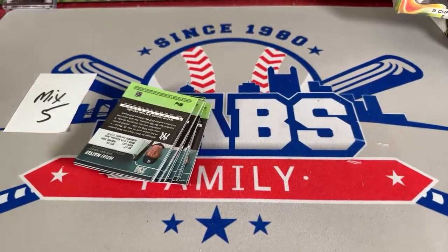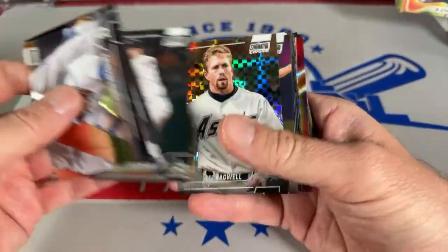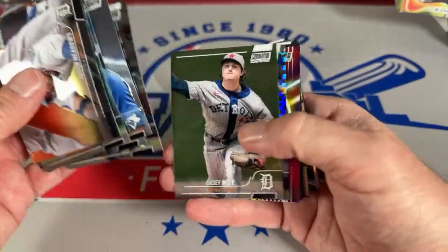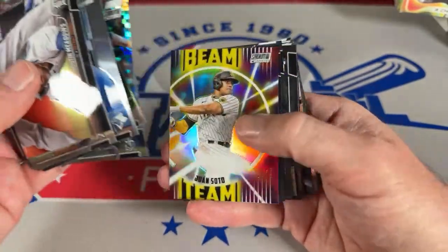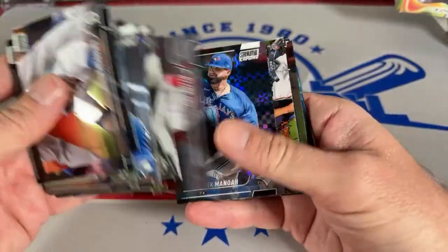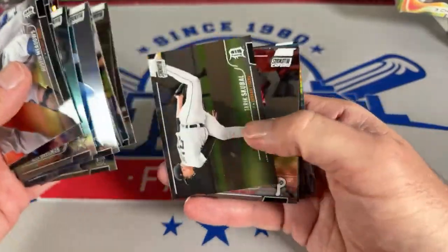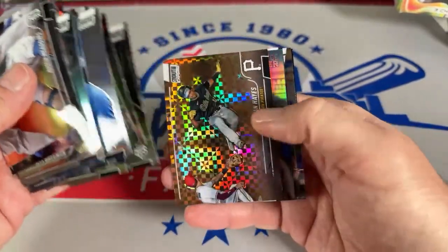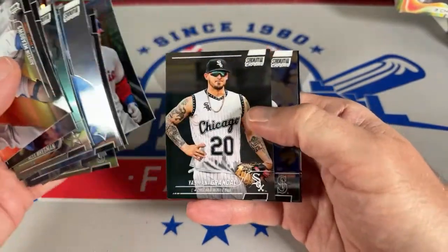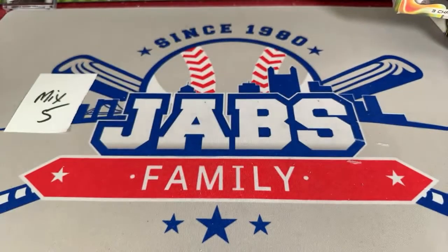All right, here is Stadium Club Chrome. I don't think we're going to get Stadium Club Chrome for 2023. This is the 2022 version. I think there's an X-Fractor in every pack. Alek Manoah right there. Buster Posey trophy card. Another X-Fractor, Ke'Bryan Hayes. Yes, Mike Grandal.